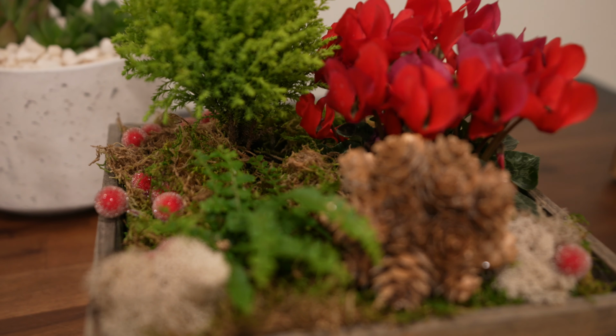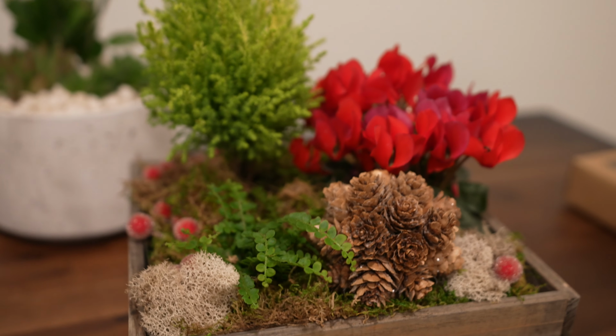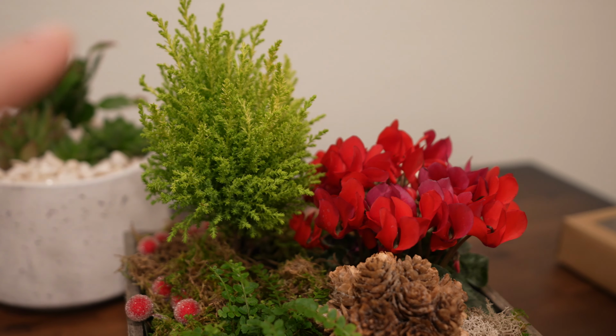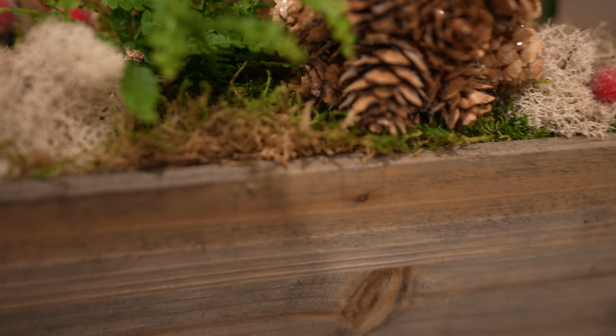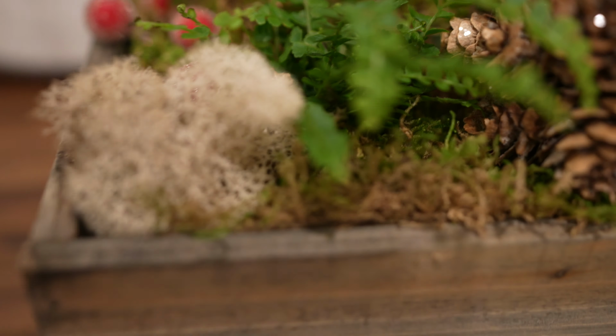And last but not least is this one, which I think is probably the most Christmassy one out of all of them. I love the red cyclamen. I think it plays really well with the green over here. And again, with the moss around, I think it just looks so effortless and earthy and beautiful. And again, if you want something that is very Christmas-like, I think this is probably the combination I would go with. I did also add some of the sheet moss just to cover everything up, the soil, and I also used some of this white reindeer moss just to add a different color and texture.